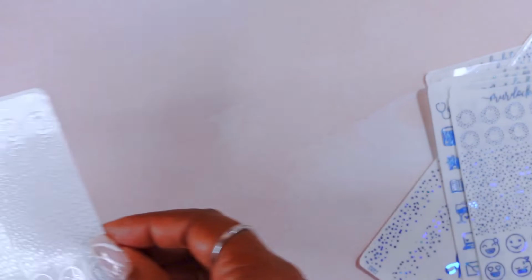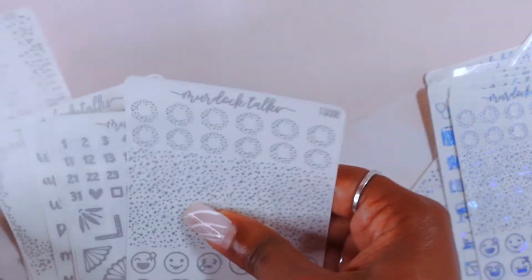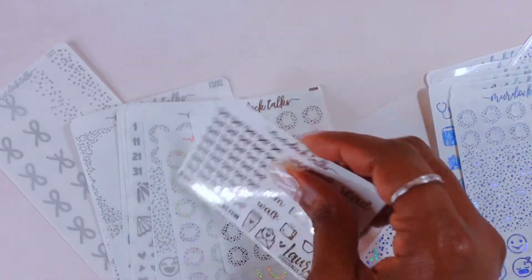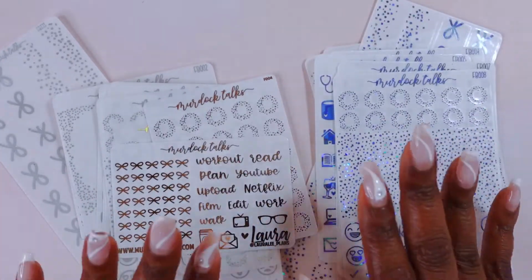So that is super, super cute. So that is my order from Murdoch Talks. This was for my first order, I really appreciated and enjoyed it. I definitely will take a look at some of the other things that she offers, and I'm super, super excited to try to bring in this blue into my spread.